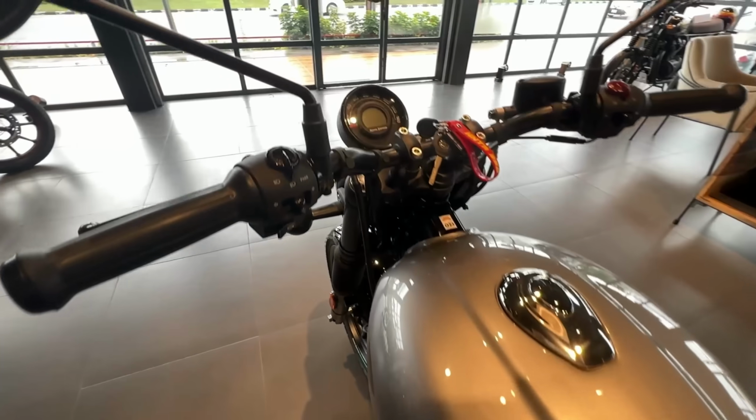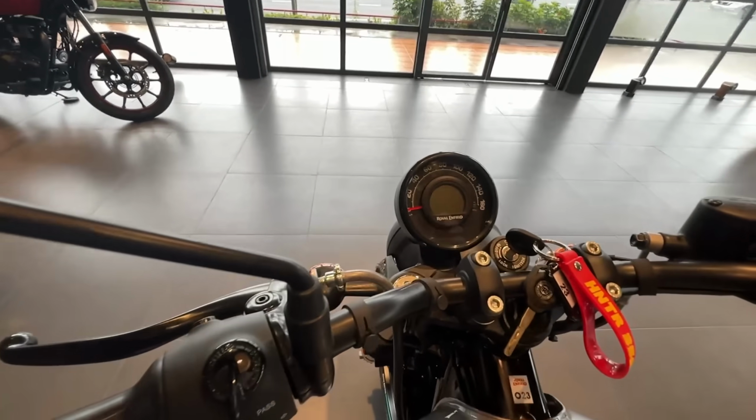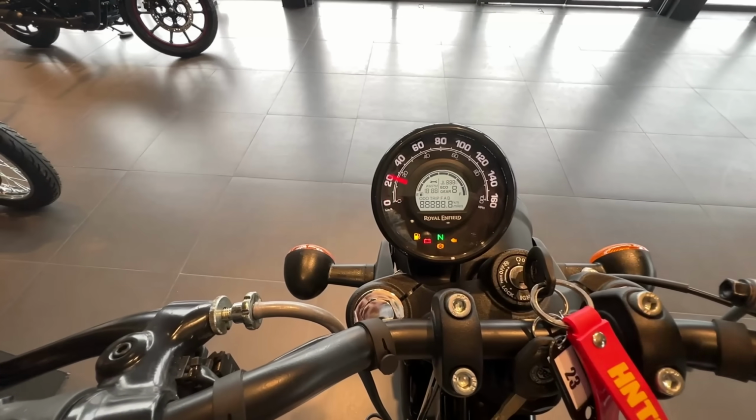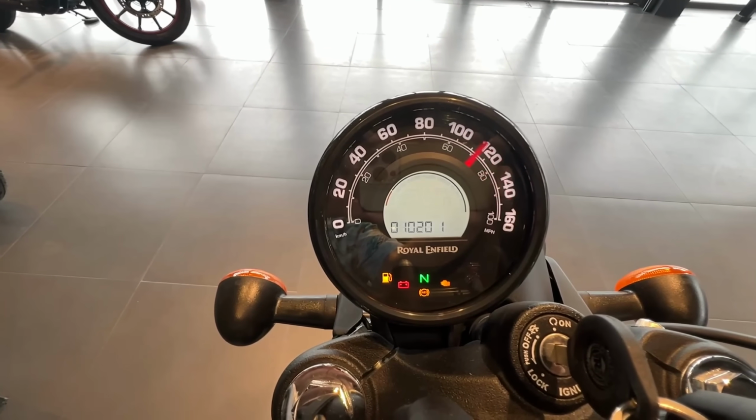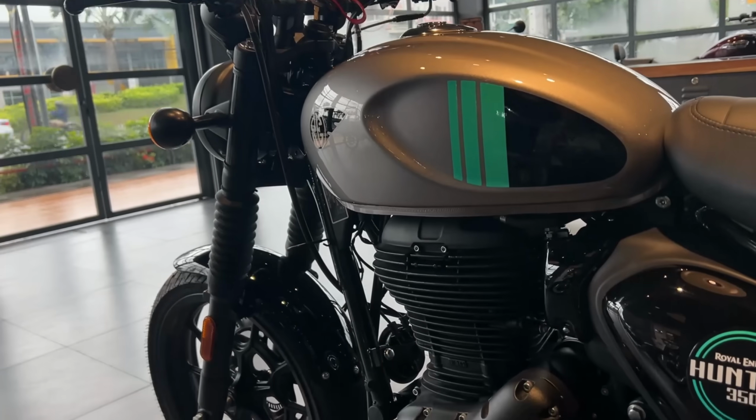A nice gauge. I'll show you the gauge. This one's got a battery in it. We can turn it on. But 129,000 baht, less than 4,000 US dollars. Pretty nimble for around town. Not very wide. Could use this bike for an everyday, just beat around town.